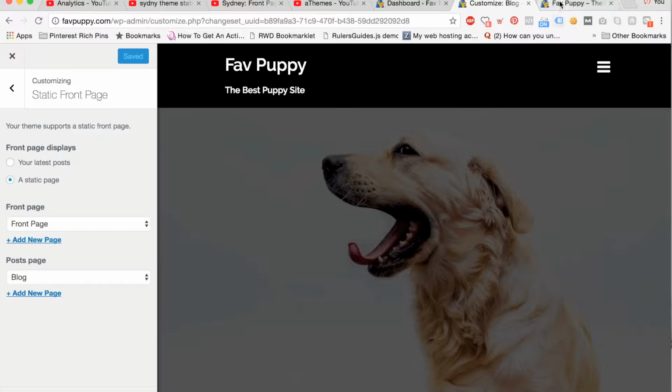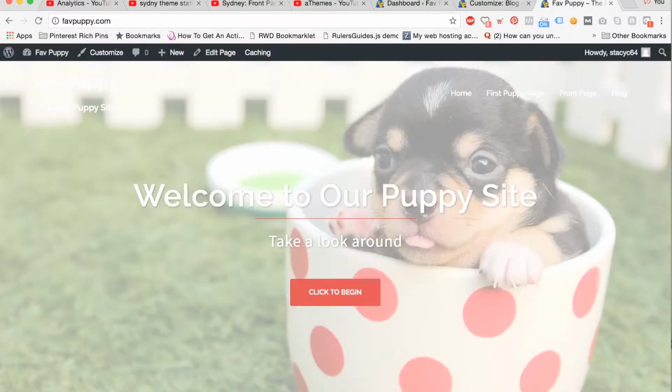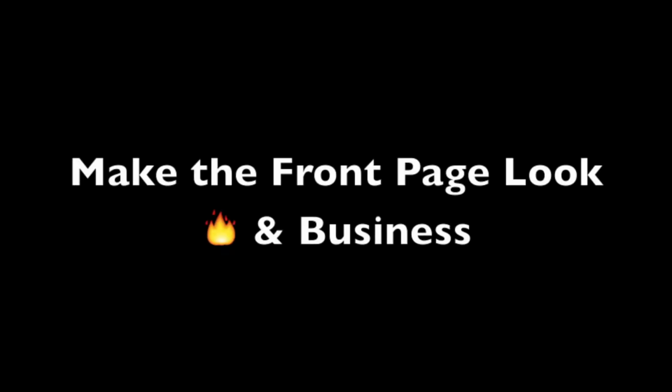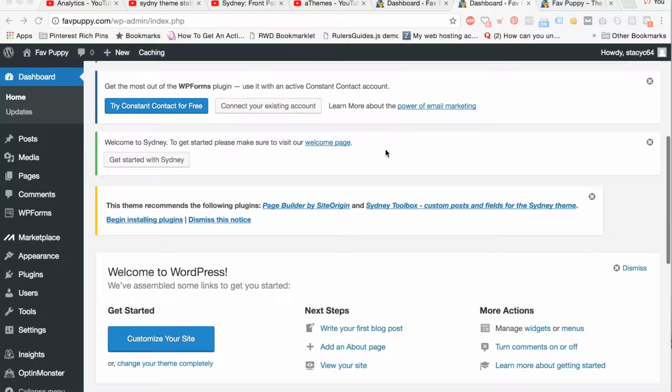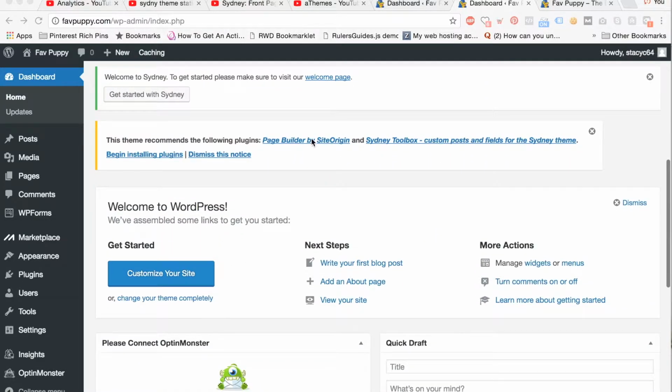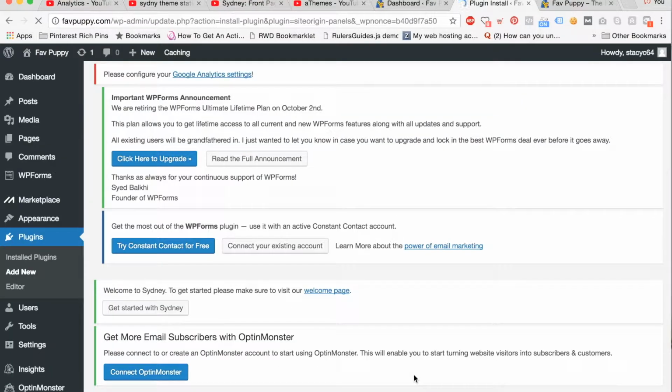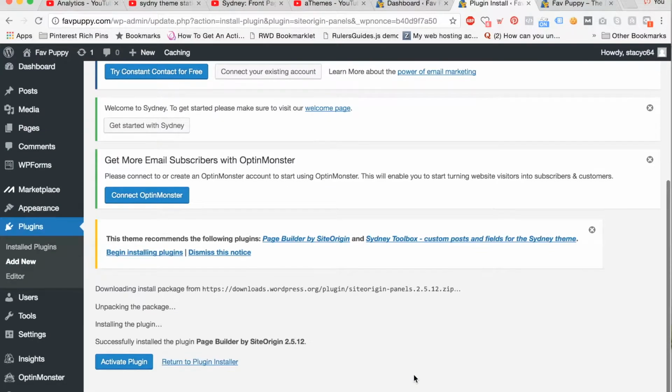Now we're going to check it out. So as you can see, the front page is completely static. There are no posts underneath. Now we're going to make the front page look amazing and make it look like a business site. To do this, we're going to install and activate Pagebuilder. To do this, go to your dashboard and scroll down. Now click Pagebuilder by SiteOrigins. As you can see, this is a plugin and we're going to click Install Now. Now click Activate Plugin to activate it.